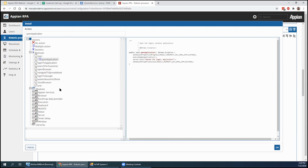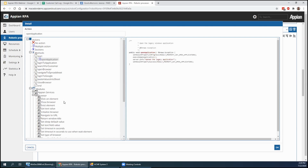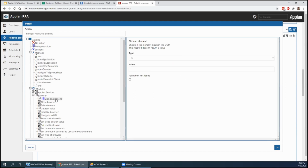One thing that I haven't talked about yet is modules. Modules provide a little bit more of a low-code way to configure your RPA process. It still requires some technical knowledge, but if you had, for example, someone who is trying to just set up something quickly, or maybe they didn't have a lot of Java background, but they still knew their way around browser code and that type of thing, we can actually use some of these modules.